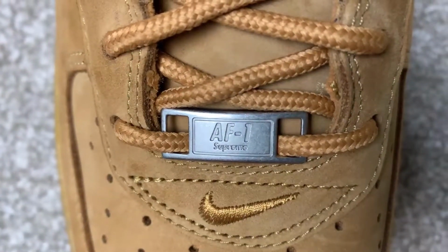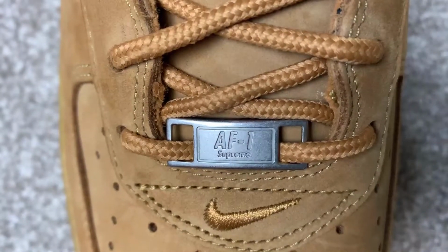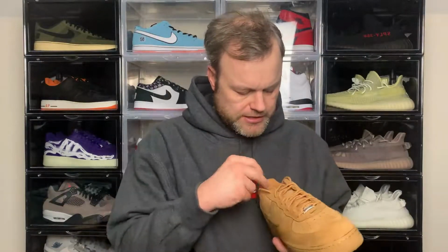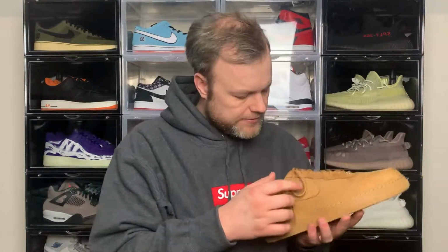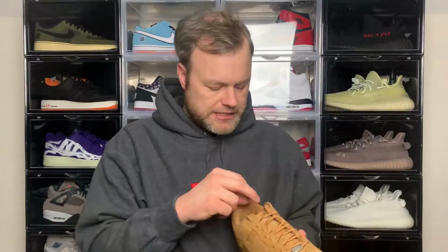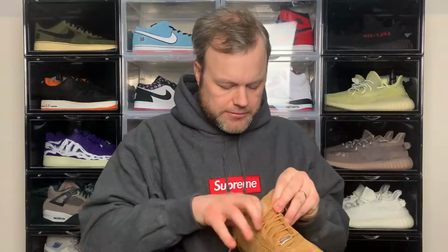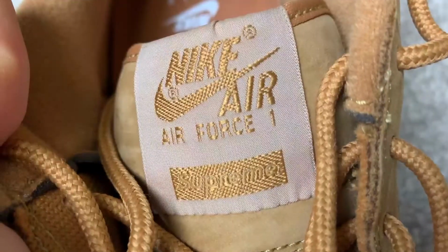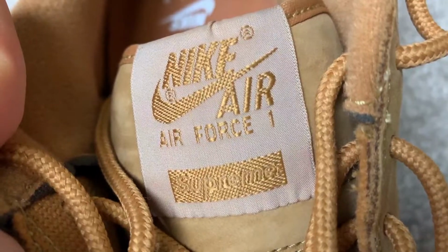And then on the laces itself, you've got the lace holder saying AF-1 and then Supreme underneath in text. Again, that'll show up better on the B-roll. Then as we come up the upper itself, you've got these brown laces. Again, very similar colour to the flax itself. As I mentioned, you also have the other laces with the Supreme text as well, so you could also swap those out. And then as we come up the upper, you've then got at the top of the tongue, again in that Flax Durabuck, the Nike Air logo, then Air Force 1 text, and then the Supreme Box logo in that kind of gold brownish writing there, so I think that's a nice little detail.